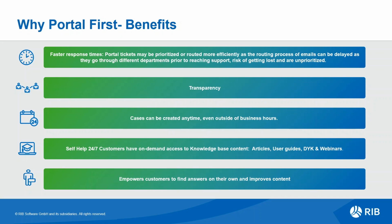Of course, transparency: customers can track the progress and status of current cases. Customers can look up the historical and previous tickets for the purposes of referencing. Cases can be created anytime, even outside business hours. So that's something that has been very important to our support and any Candy support throughout the years. That's of course very important, and specifically if we're looking at the industry that we're in.